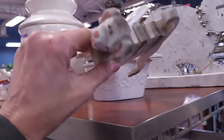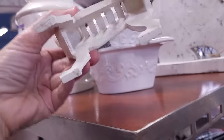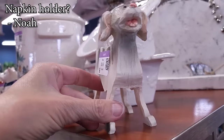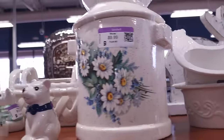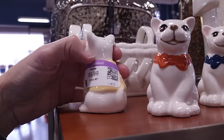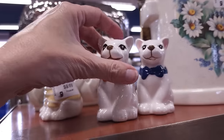Oh goodness, how fun is he? What is his function? He holds something. Okay, what is his purpose? I'm not gonna get him, he is $6, but I would really like to know what he's supposed to hold. And then we have little French bulldogs. Oh, they're salt and peppers, $10 a set. We can't do that.